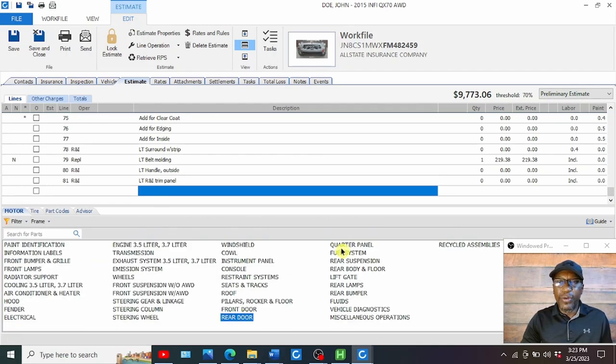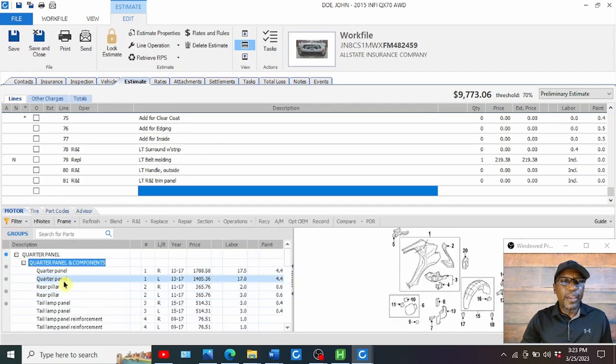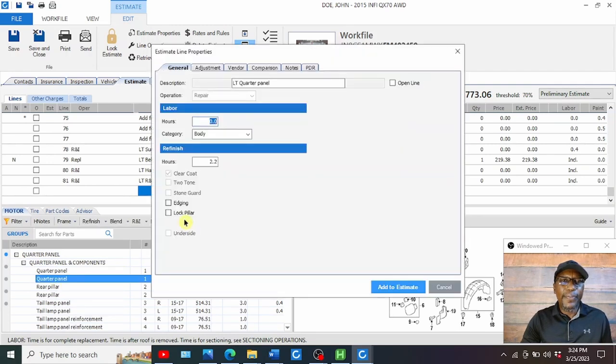Our next panel is the quarter panel. Double click on it. We do know that the quarter panel needs some repair time. So we're going to highlight the quarter. We're going to click repair. We're going to put the hours to repair that quarter panel, which is 1 hour. And we're going to add it to the estimate.